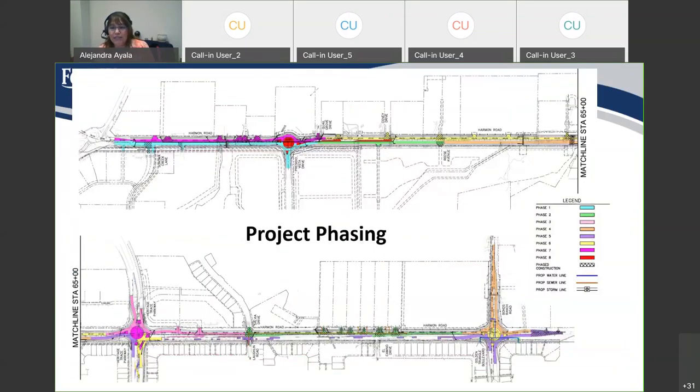Harmon Road will be constructed in 8 phases during a 24-month time period. 2 lanes along Harmon will remain open at all times. We will need partial closures in order to construct the intersection. There is limited workspace, and this also helps expedite the construction schedule. Only one intersection will be closed at a time, and to limit the detour length, that's the option that we chose in order to not put too much burden on the traveling public.